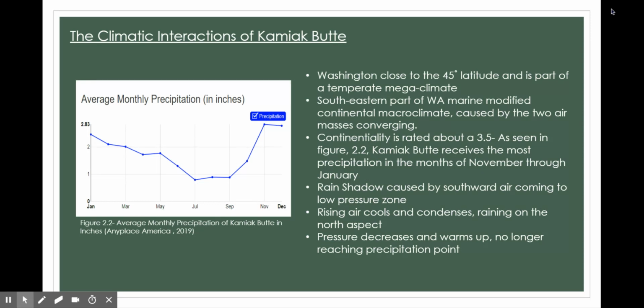Washington State is close to the 45th degree latitude and is part of a temperate megaclimate. The southeastern part of Washington, in particular, is a marine-modified continental macroclimate, caused by the two masses converging. And the continentality of Kamiak Butte is rated at about 3.5, as seen in figure 2.2. Kamiak Butte receives most precipitation in the months of November through January, with a sharp increase in October. Its lowest precipitation is in July at just under 1 inch of rain.